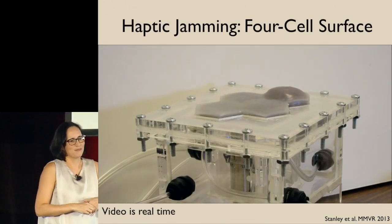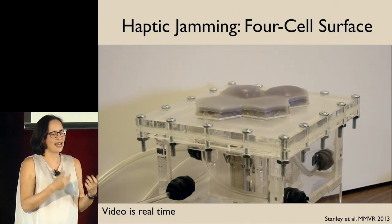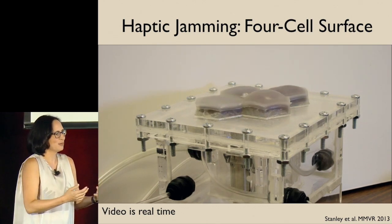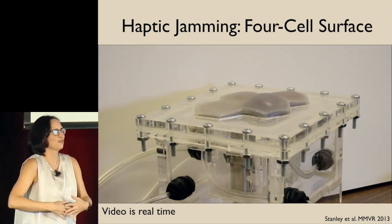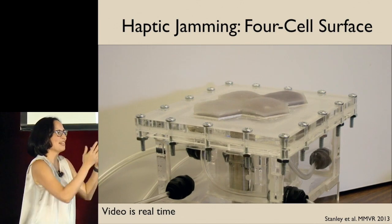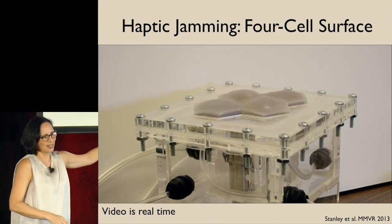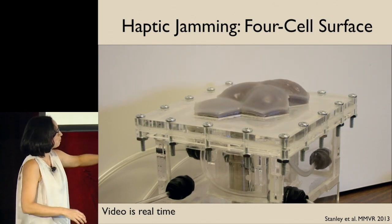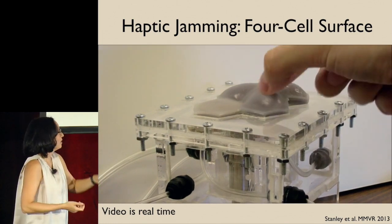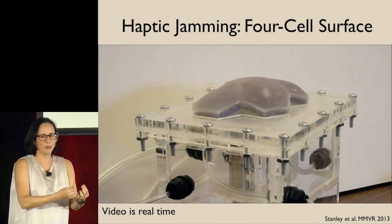So this is an example of one of the very first devices that we built. It's a little 4-cell array, and each cell can change both its shape and mechanical properties. In this case, we're trying to simulate what the surface of organs or the surface of the skin feels, so it's basically kind of a soft, lumpy environment, which matches well to the soft robotic technology that we have. And the way that it works is actually pretty simple. The way that it balloons up is by air pressure being applied from below.